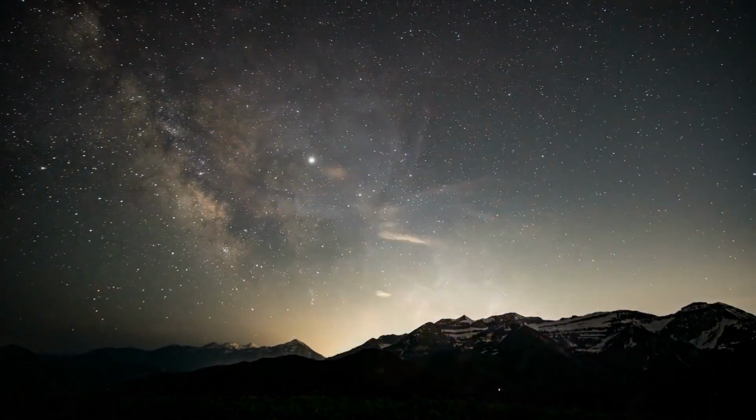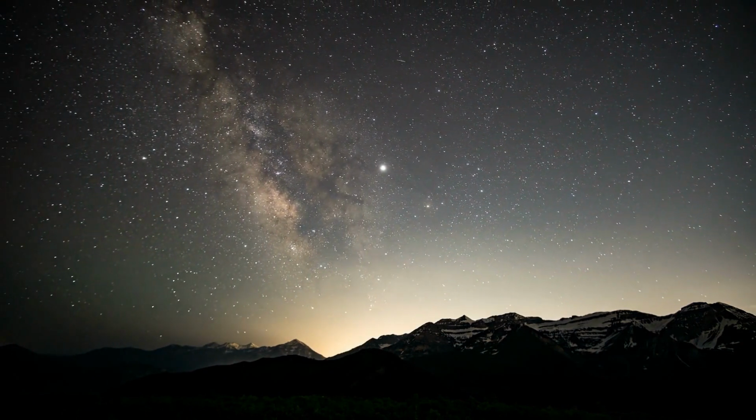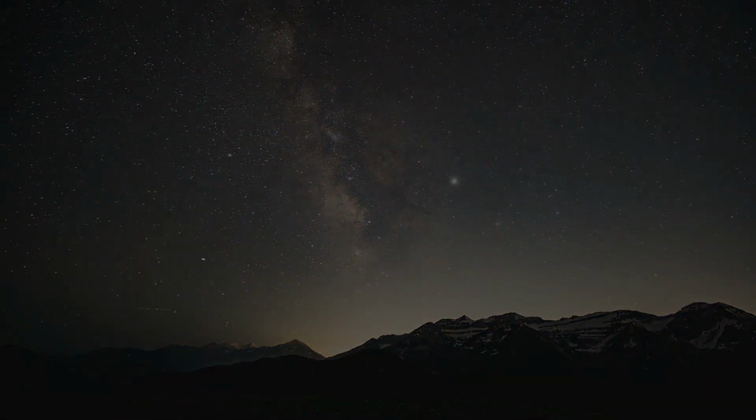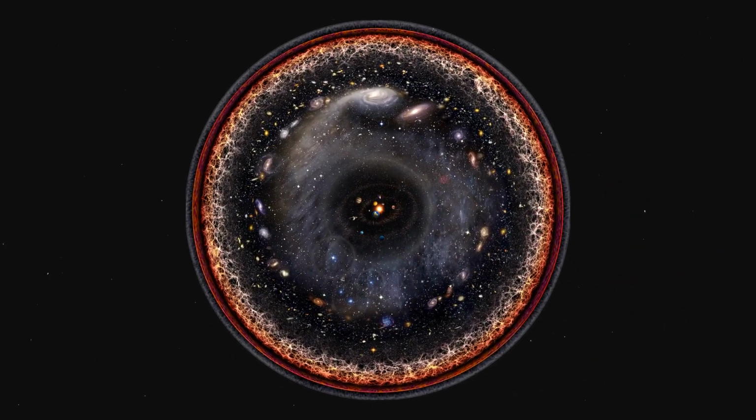This many worlds theory is pretty bold and a bit hard to prove or disprove. And that's not great for science because scientists love to test and experiment with their ideas. But if there's infinite space out there, why wouldn't there be infinite universes too?